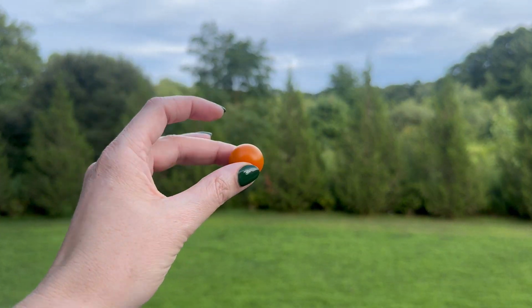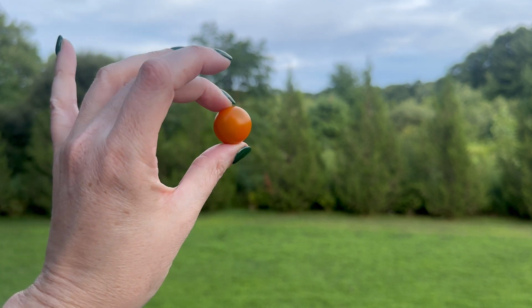Let's move on to the cherry tomatoes. Cherry tomatoes are really one of my favorite items. Sun Gold is my forever grow. It's just an amazing tomato. I love the taste. It yields wildly. The plant is typically really, really productive and healthy for me.